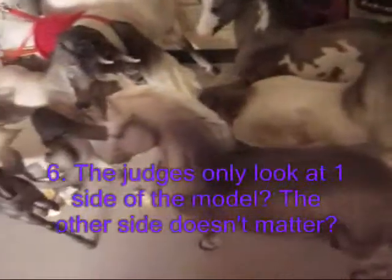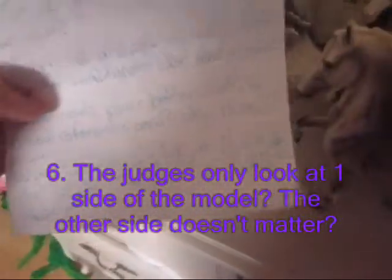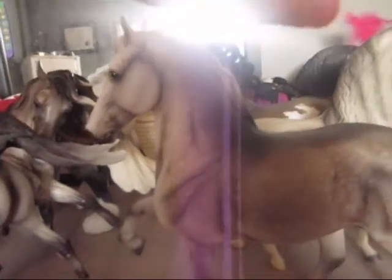Okay, question 6. The judges only look at one side of the Breyer, right? The other side doesn't matter? So, whatever side's facing the outside. So him right here, that's his show side. Well, actually, no, his other side's the show side, but whatever. So, they'd only look at this side. Oh, sorry, reflection from the mirror. So, they'd only look at this side of him, right?